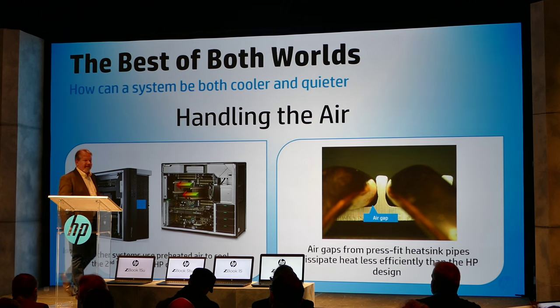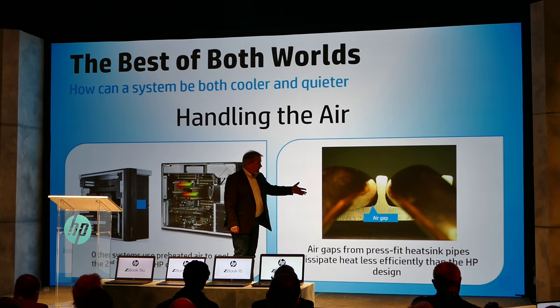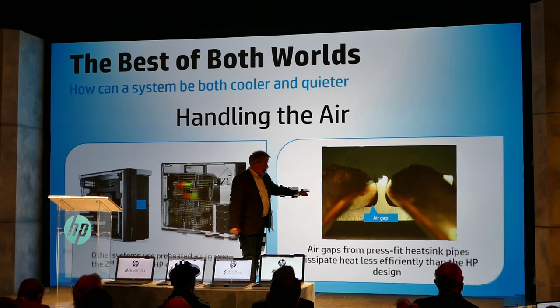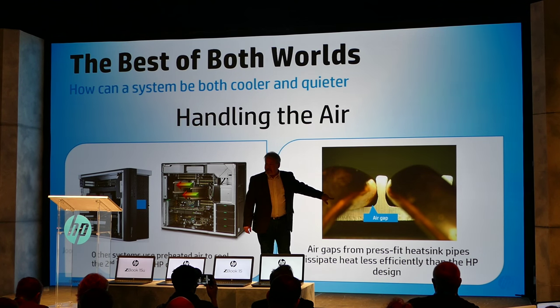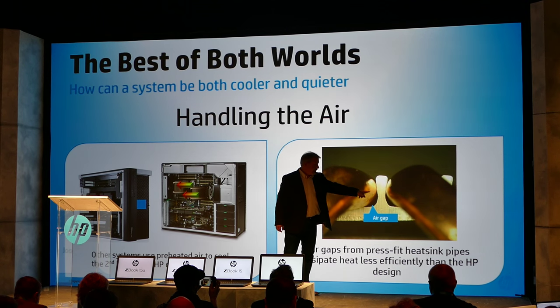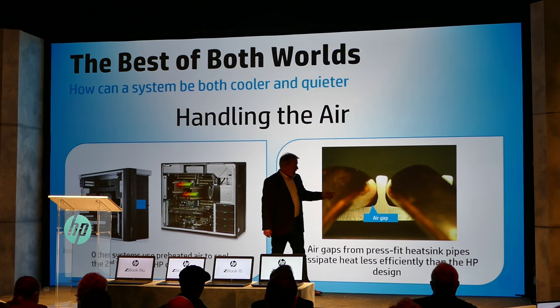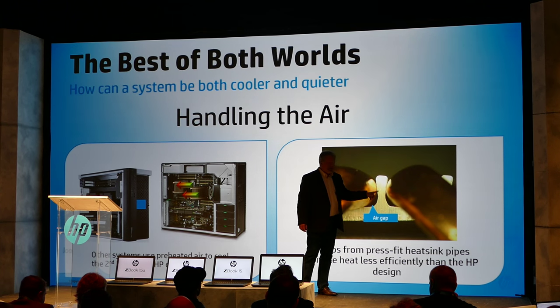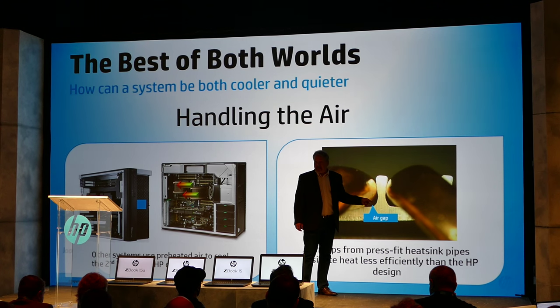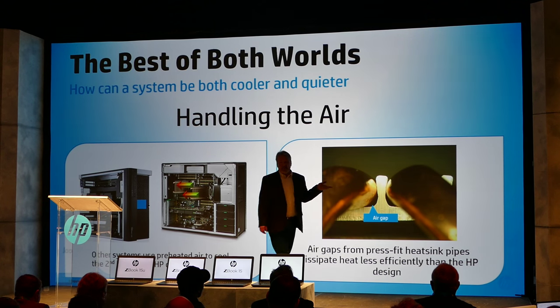Another example of the little things that make such a big difference. I've got an example here of a heatsink made by one of our competitors. And what you're looking at here is a copper heat pipe, so this is how we move heat from the CPU plate that contacts the CPU to a fan or a manifold where we blow the heat out. And you can see here there are air gaps in their design. These air gaps act like insulators. They do not conduct heat. So you basically end up with a situation where you're only conducting heat in these little contact points right there and there. And that makes the design really inefficient.